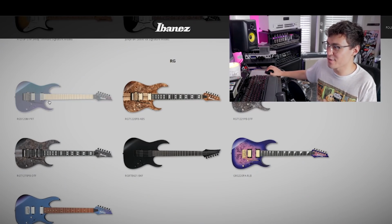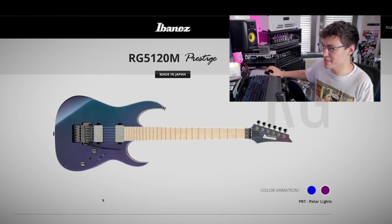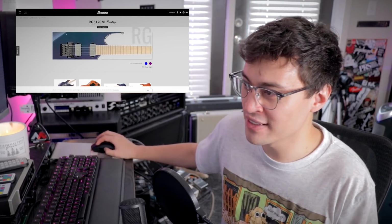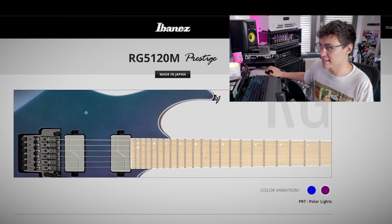Now this is the one they've been using for all the promo pictures. Again, it's just a different color of a pre-existing model. So this RG Prestige made in Japan now comes in this Polar Lights color. It's one of those iridescent finishes that doesn't photograph too well, but in videos and in person, you kind of shift it in the light and it turns from purple to this more teal color.